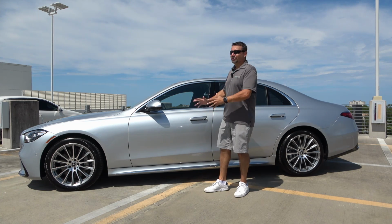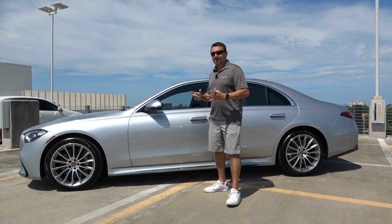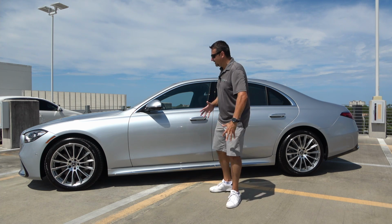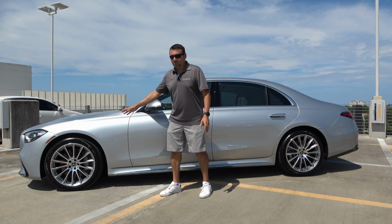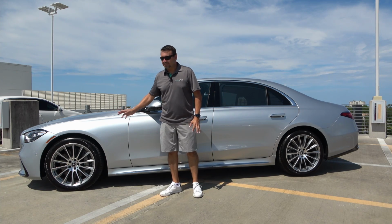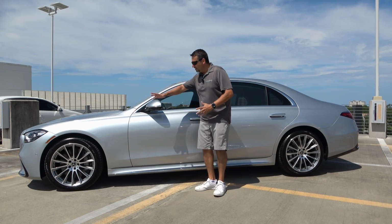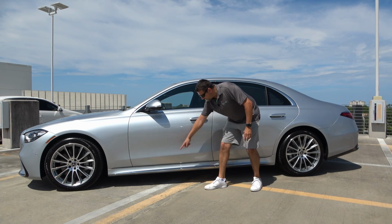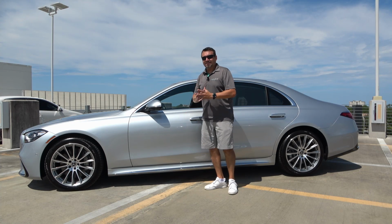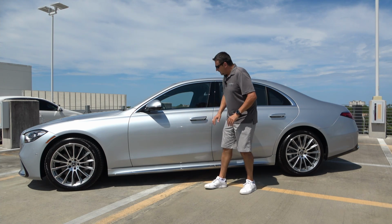It might not look like this when you see it from a distance or on the pictures, but when you come in close contact with it, if you stand right next to it, you'll see how huge it is. Now this one has the accessory 20-inch wheels. On the S500 it comes standard with the 19-inch wheels. Love the silver color. Also part of the AMG package is that side skirt right at the bottom. You see it's a little bit different than on the luxury, which essentially doesn't have one at the bottom.